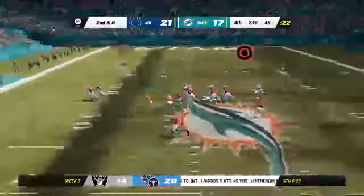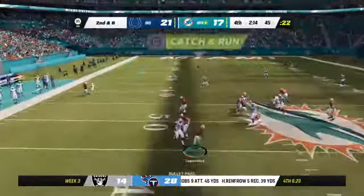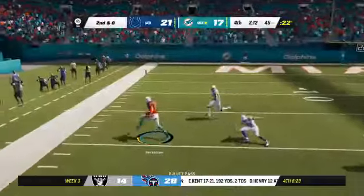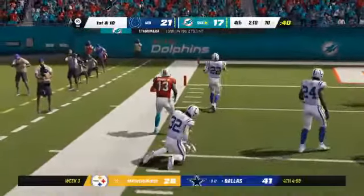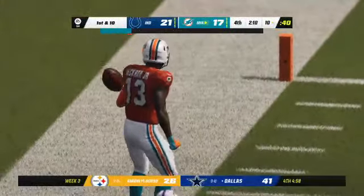They fake the handoff. Now Tua out to his left. And that is caught downfield by Beckham. And he's taken down, but not before reaching the 10-yard line. It's a gain of 34.